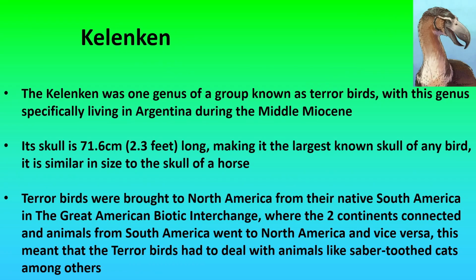Next is the Kelenken, and this is a genus of a group known as the terror birds, with this genus being specifically living in Argentina during the Middle Miocene. Its skull is 71.6 centimeters, that's 2.3 feet long, making it the largest known skull of any bird. It is similar in size to the skull of a horse. Terror birds were brought to North America from their native South America in the Great American Biotic Interchange, where the two continents connected and animals from South America went to North America and vice versa. This meant that the terror birds had to deal with animals like the saber-toothed cats, among others, which we will be talking about just now as well.